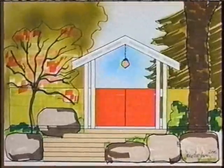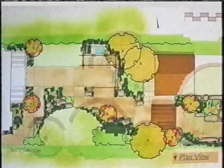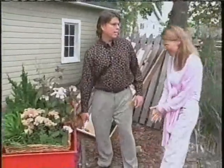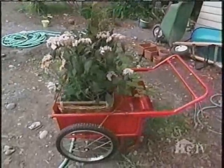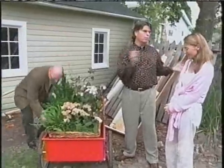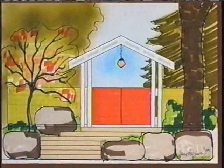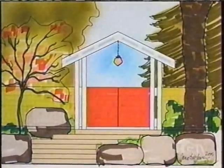Next is landscape designer Daniel Lowry, who proposes a dramatic entryway and some practical solutions. I want you to know a very important part of my design here is this cart that's going to help you out on your daily trips back and forth. There's a lot of trips. At the entrance to the yard, a covered gate provides some privacy and shelter.